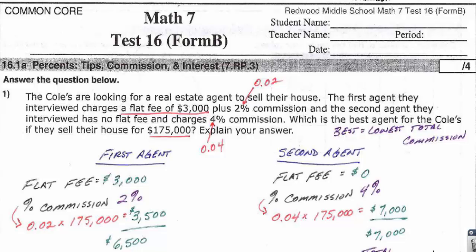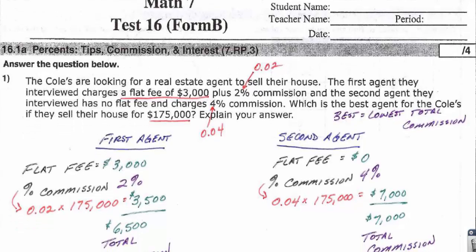All right, here is test 16. So we're going to go through these 4 problems, and this is your chance to take some notes. Remember, many of these types of questions will be on future tests. Anything from 16 or 15 will be on test 17, test 18. So this is a good opportunity to firm up your understanding of it. As always, if you have questions after you watch this, be sure you bring them to class.